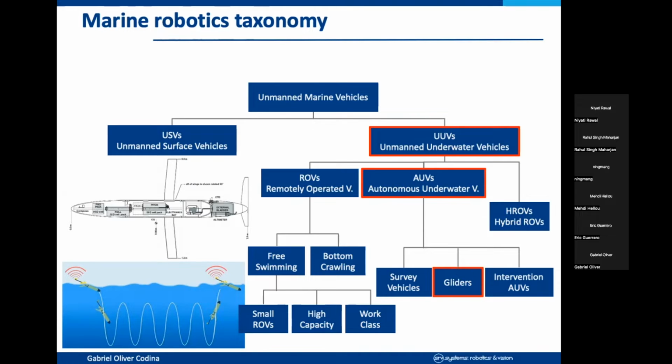Okay, but with this kind of vehicle, as I said, you can have a mission of around weeks, and in some cases, there are experiences where these vehicles have crossed the whole Atlantic Sea from the States to Portugal.